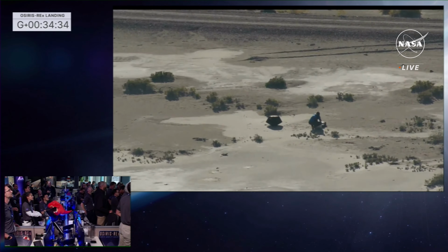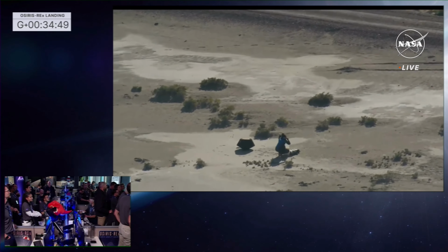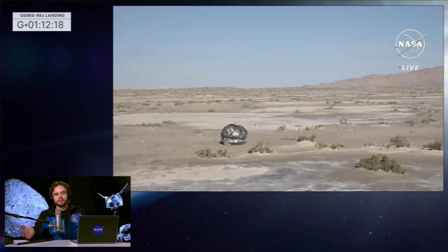So the recovery operations will be getting underway shortly now that the team has conducted their initial environmental and safety sweep. Everything appears to be nominal, which is fantastic. We do, in fact, have that SRC on the ground. The rest of the team will be approaching shortly. And so while we've been kind of waiting for the past couple of minutes here, the team has actually successfully bagged and prepared the sample return capsule for the long line operations.